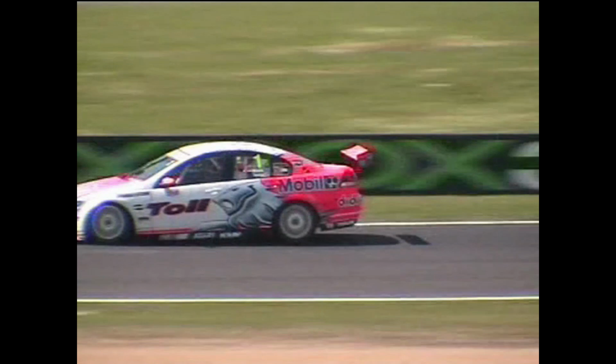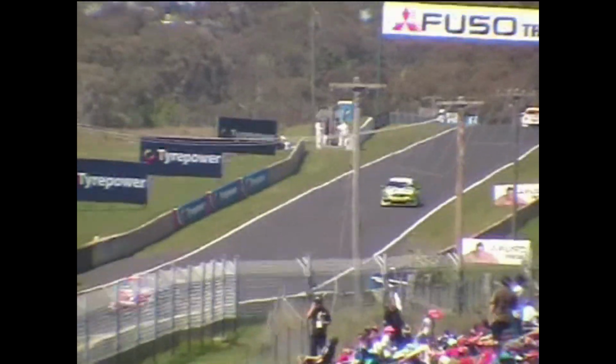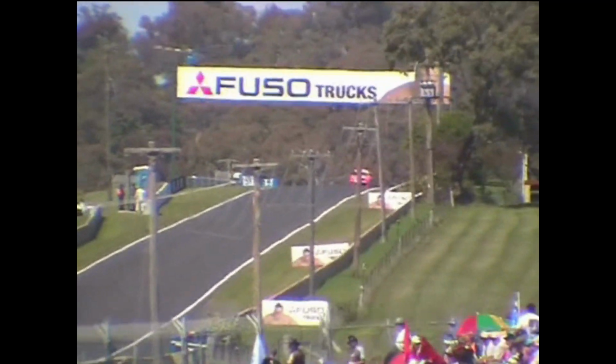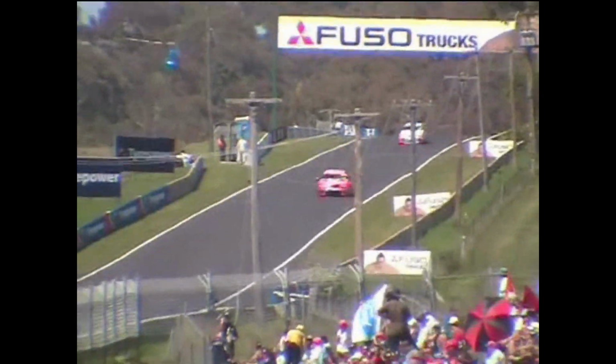the mountain. At the moment we're looking at them come down Conrod, turning hard left into the chase. The V8s heading down Conrod and nearly hitting 295 kilometres per hour. So that makes this the fastest corner on the motor racing calendar for the V8s.